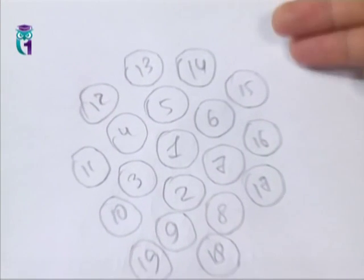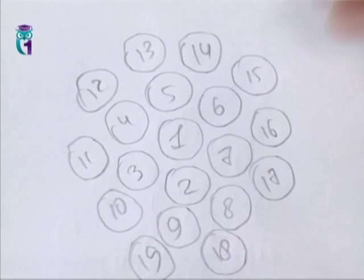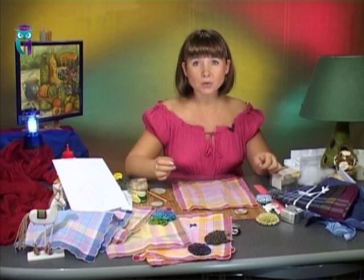As a result, we will have 19 circles with numbers inside. The ready scheme should look like this. Now we take a needle with a thread and little beads and we start to stitch with a basting seam.